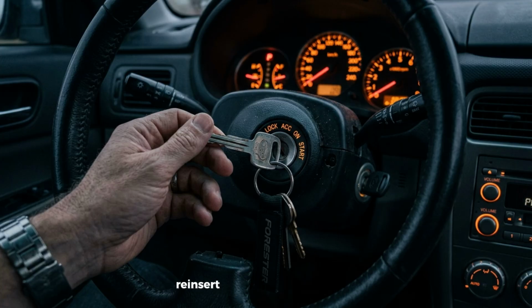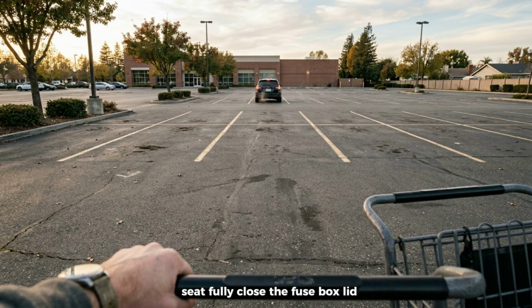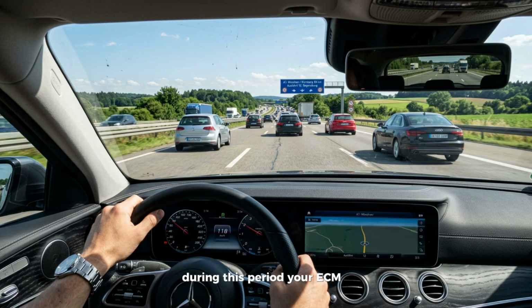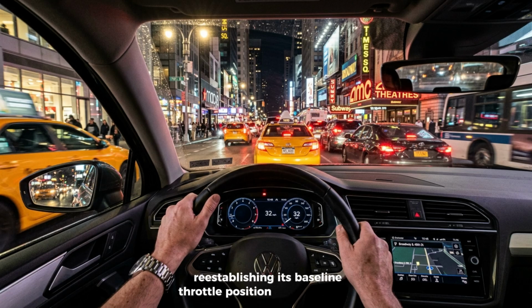After the timer completes, reinsert the fuse firmly until you feel it seat fully. Close the fuse box lid. Start the vehicle and let it idle without touching the accelerator for a minimum of 10 minutes. During this period, your ECM is running its cold idle relearn sequence, reestablishing its baseline throttle position and initial fuel trim starting points from a completely clean slate.